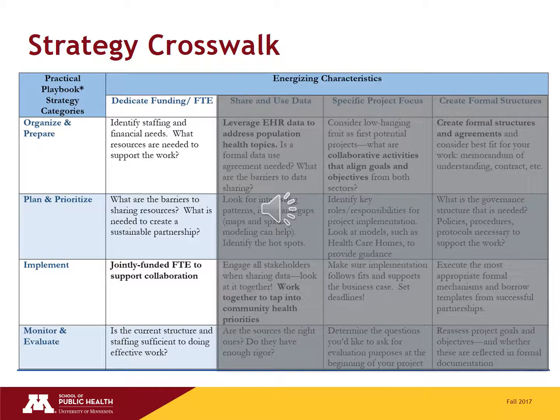One example we already mentioned was creation of a jointly funded full-time equivalent to support the collaborative work. That is not the only way to do this, but is a good example of an approach that is working for some local jurisdictions. Throughout the partnership, it is helpful to evaluate how things are going. Is the current staffing structure sufficient to complete the work? What's going well and what is lacking?